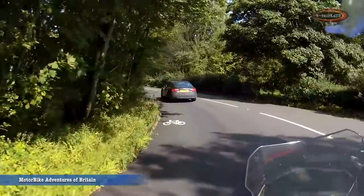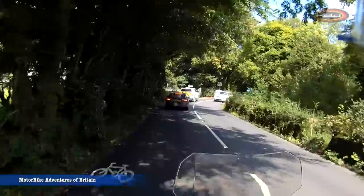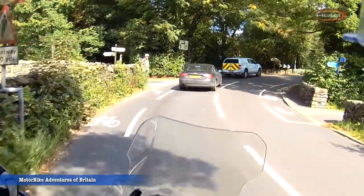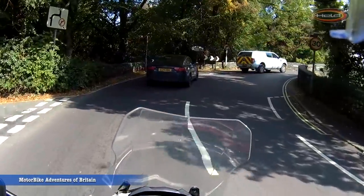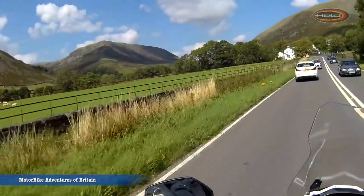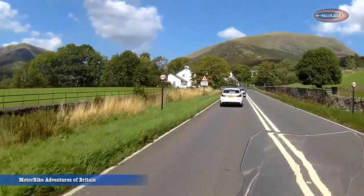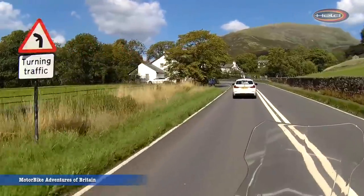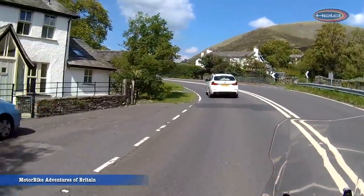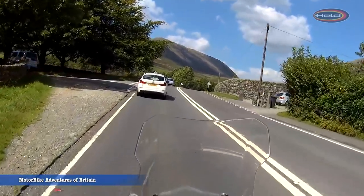So we get to Ambleside now. Ambleside's actually quite nice. It's lovely just to walk around. The part of the road that we're on now is classed as one of Britain's most beautiful drives, or beautiful routes, from Grasmere to Keswick.